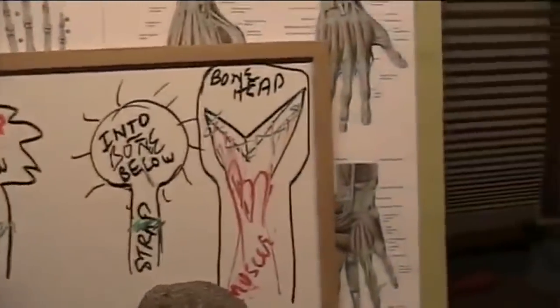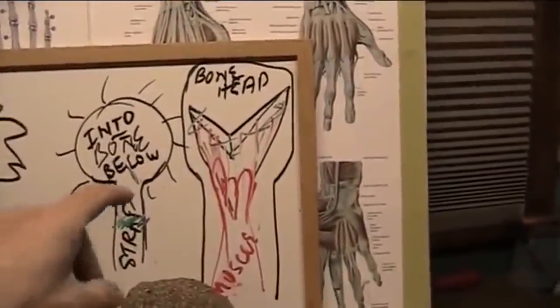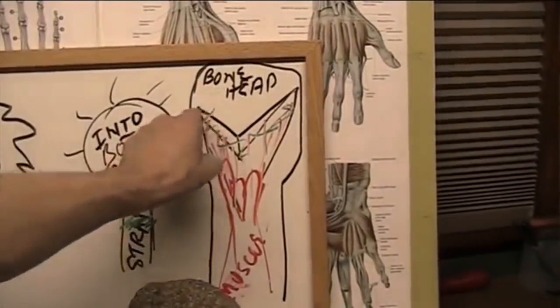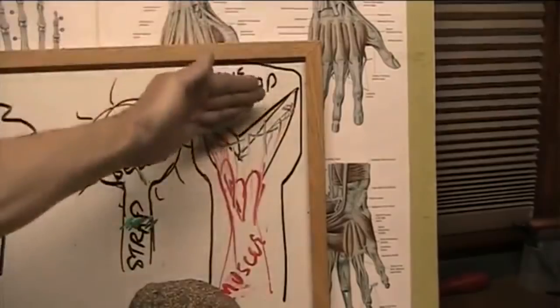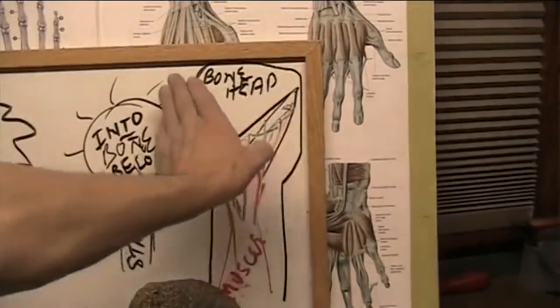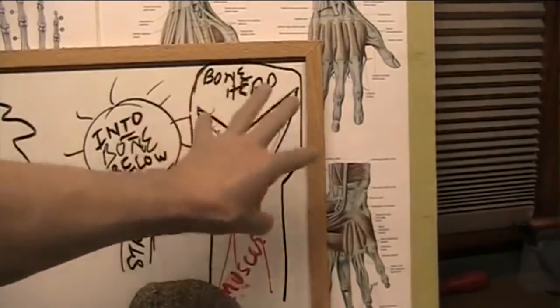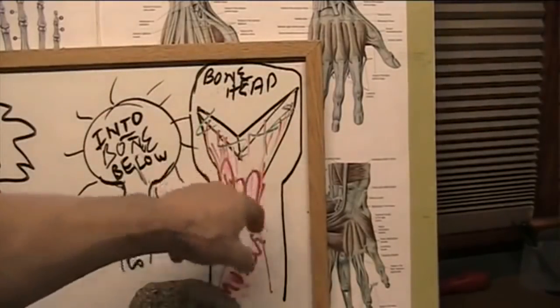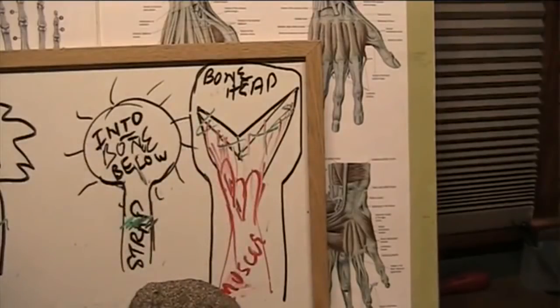And then you also have the one I just showed you a minute ago, which is this one here. These are like triangular investments. They go down and out, and they fill right into these triangles, and there's Sharpey's fibers everywhere. And then they come down and attach into the muscles with these little flaky pine cone looking, shingly looking things. And that attaches to ligaments. And those are what I find.